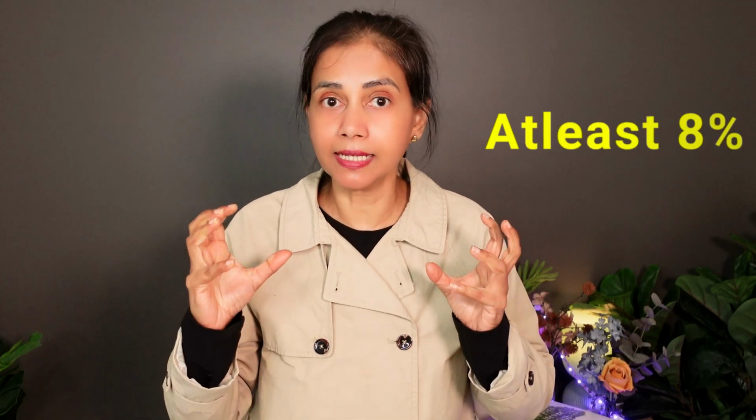Studies show that we need at least 8% vitamin C in a skincare product for it to be effective on our skin. For it to actually provide some good benefits to the skin, we need the concentration to be between 10% and 20%, and this is what a lot of good serums in the market have. And a vitamin C serum can be used both in the morning time or in the night time.